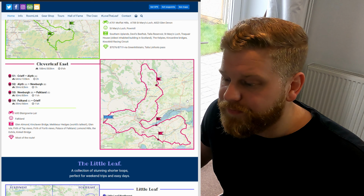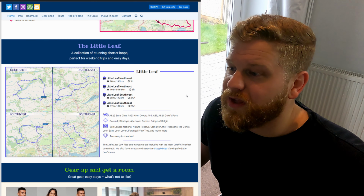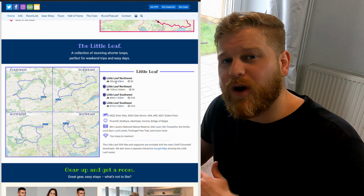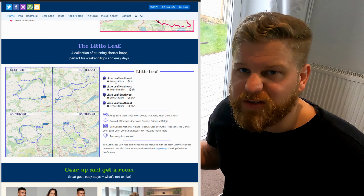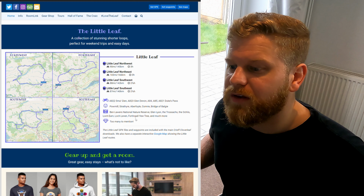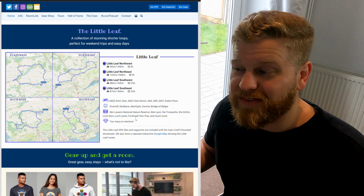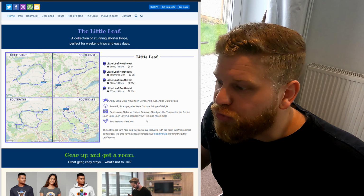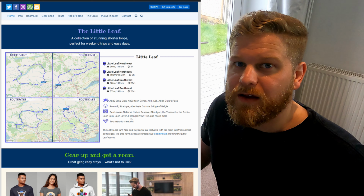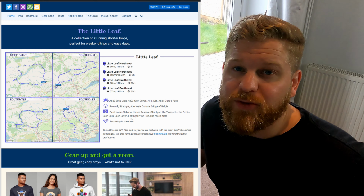and you don't really fancy that, or you're newer to biking, they've also created the Little Leaf. Now Little Leaf is much shorter, so it's the same kind of thing, but they're sort of 80 to 100 miles rather than sort of 180 to 240-ish. You still go northwest, northeast, southeast and southwest, and then you end up near Loch Lomond. You do some of the west coast, you do some of the south coast. I think you still go down to the Kelpies, but I'm not too sure. But that is a much easier ride. So if you're not really bike fit, like I mentioned in my previous video about being bike fit, you can give the Little Leaf a go.